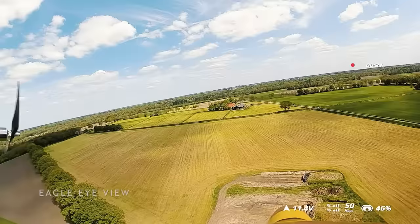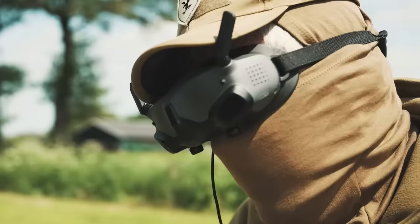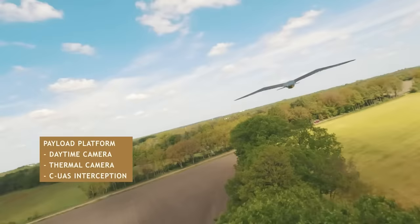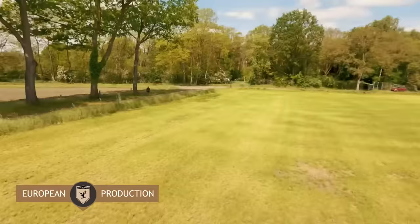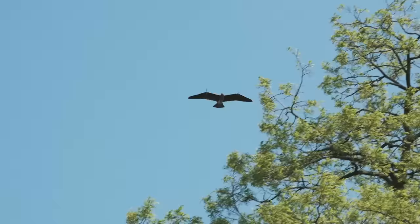Equipped with a 4K camera for first-person control, it has a cargo compartment at the back. It all sounds great, but we wonder how real eagles might react if their robotic counterparts become widely produced and deployed.